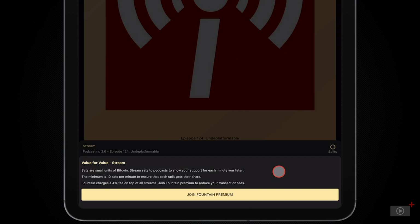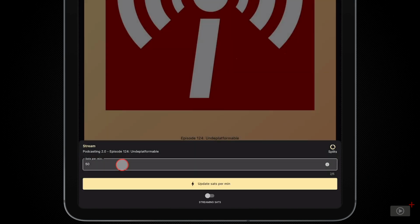Fountain charges a 4% fee on top of all streams, and you can join Fountain Premium, which is a subscription service, to reduce your transaction fees. But I'm just going to click away from there for now.